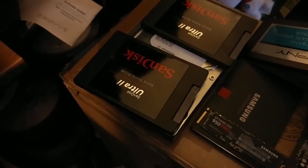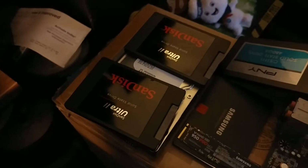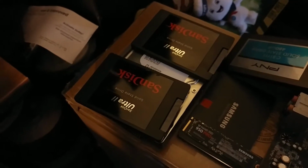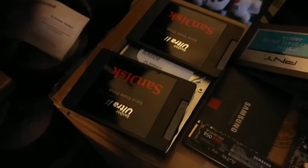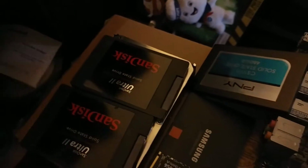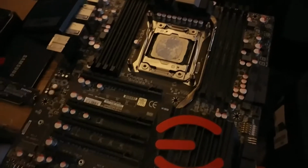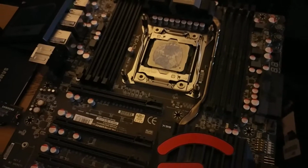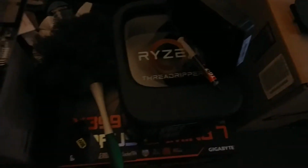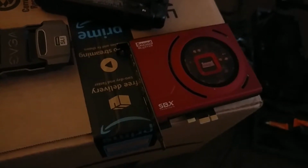My pair of SanDisk Ultra II 1 terabyte SSDs that I run in my RAID 0 array. You can put a lot of games on those. Underneath that I've got my Western Digital 3 terabyte drive for a large amount of storage. This is the old board, the X99 Classified Edition from EVGA. I still got my 5930K sitting in there, as you can see. I got my Ryzen on my new board down here. There's my sound card, a Creative Labs Sound Blaster.